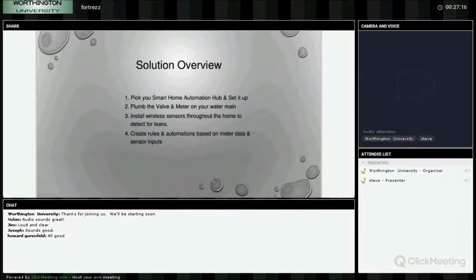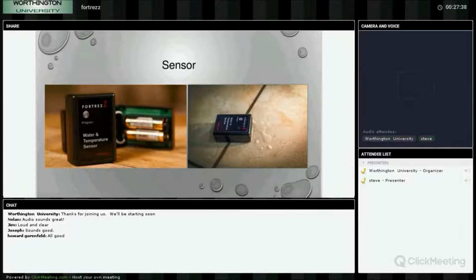And then last, you want to create some rules and automations. Obviously, the simple ones would be sensor becomes wet, turn off the water. But with the flow meter coming online as a new product, you can also create some automations based on your specific lifestyle. It's really nice. You can set some rules and automations for that. I'll go into detail when we get to the flow meter.